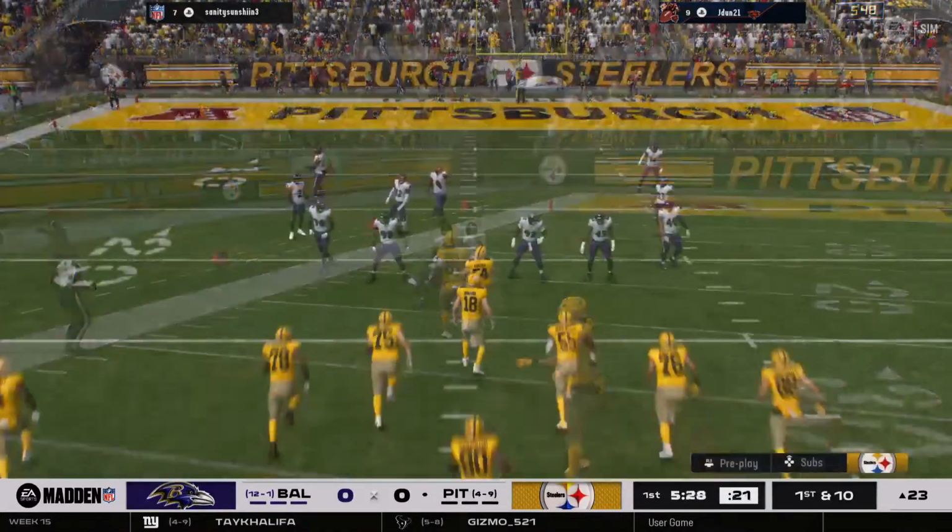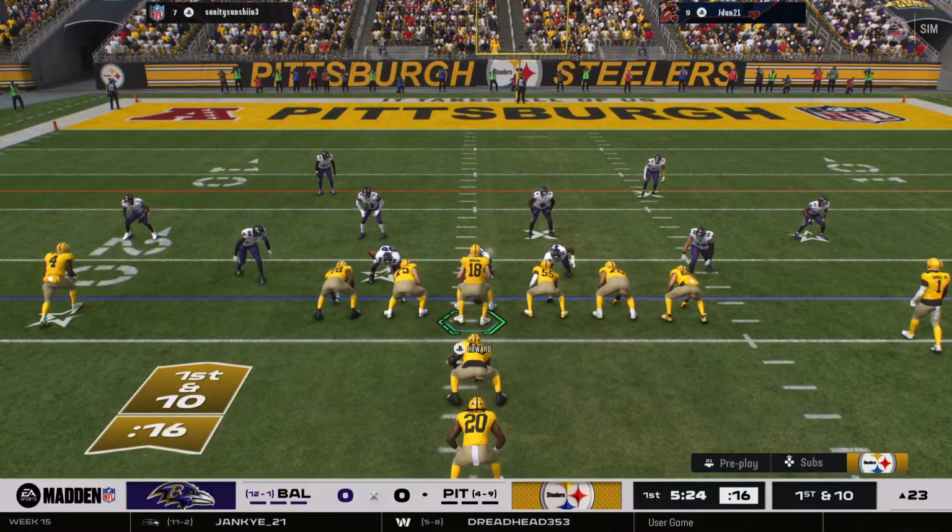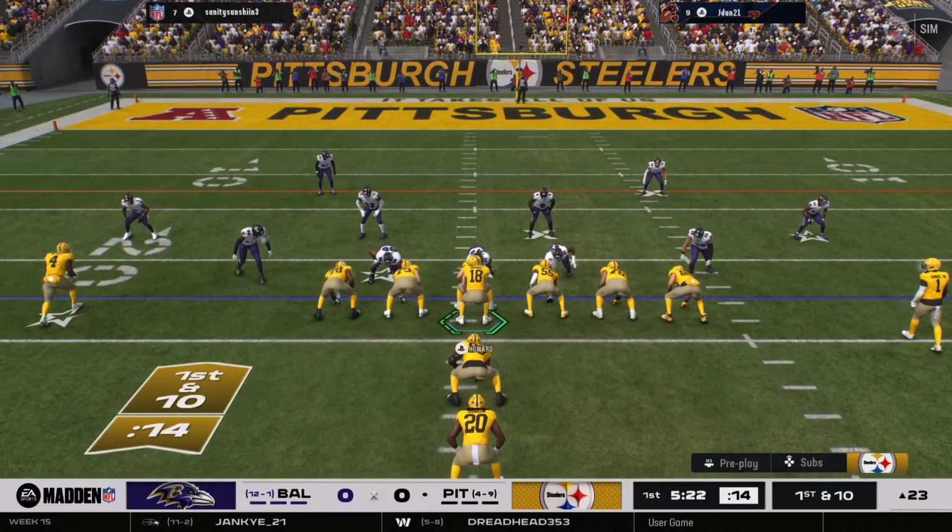I mean, there was nothing special here play call-wise. He just found a crease, hit it, and he was off. Let's go. Cowboy 80.